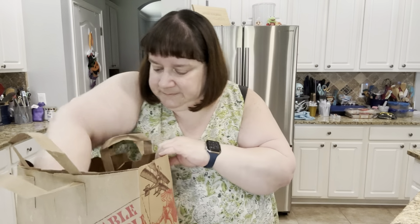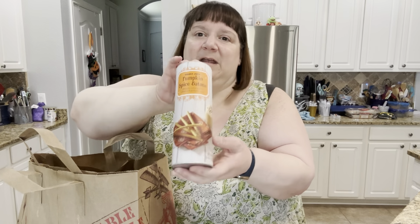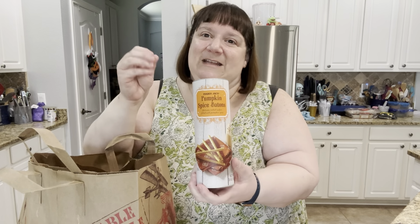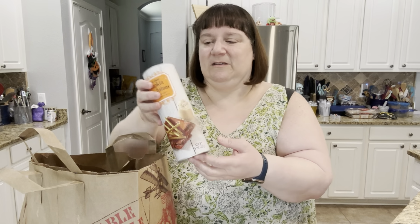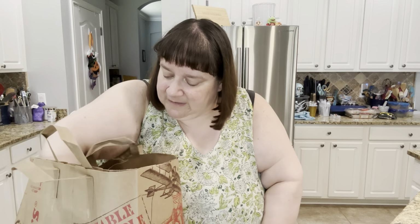Okay. And then I got the pumpkin spice baton cookies. They're like the rolled wafer cookies with the pumpkin spice cream in the middle. I'm not sure if I got these last year. I'll have to check my videos, but I'm really excited because I love those nice thin crispy cookies with the cream in the middle. So yeah, those have always been a favorite, like the Pirouettes and all those.